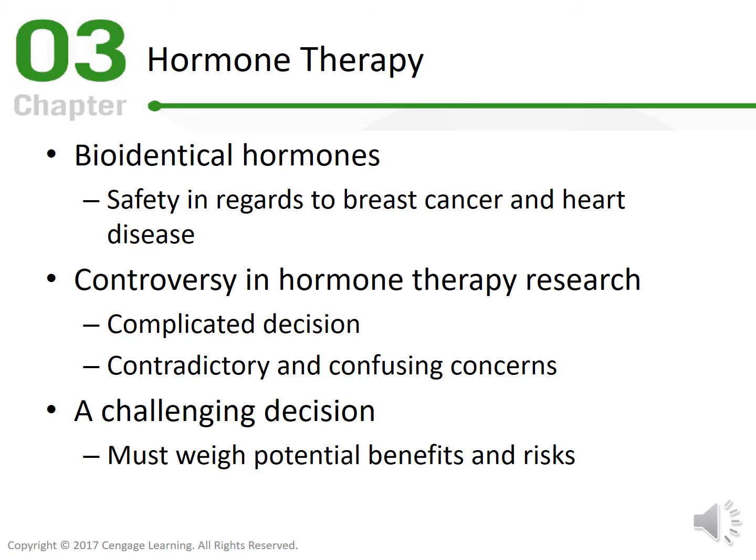Safety in regards to breast cancer and heart disease should be taken into consideration with a physician's advisement. There are risks and concerns with hormone treatments in these issues.